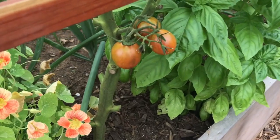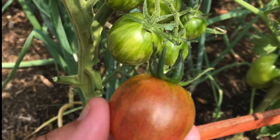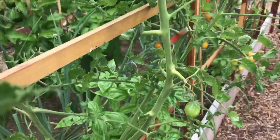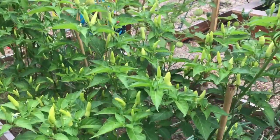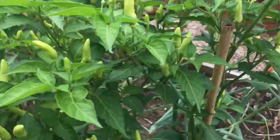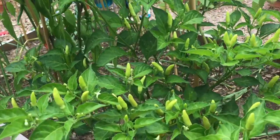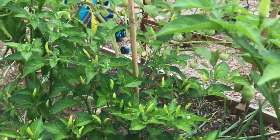My pink bumblebee tomatoes have done really well. Very sweet, very tasty. Love those. And my Tabasco peppers are just covered. It's really gonna look pretty when these turn red, and I'm excited to try to make some Tabasco sauce from them.